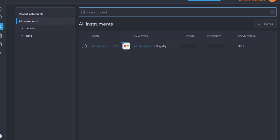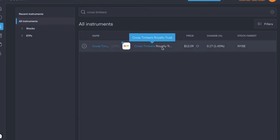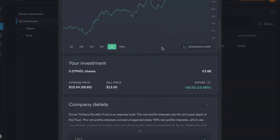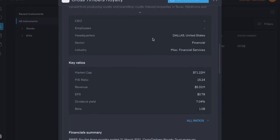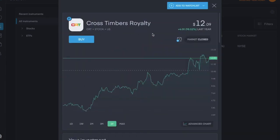So next on the list is Cross Timbers Royalty Trust, ticker symbol CRT. It's on the New York Stock Exchange. It's in the miscellaneous financial services sector, and it's an express trust. It's based in Dallas in the United States. Currently has a dividend yield of 7%. Its earnings per share is 78 cents. The revenue is 5.31 million with a PE ratio of 15.24 and a market cap of 71.22 million. So it's currently trading for about $12 per share, and the last dividend I received from them was for 9 cents per share.